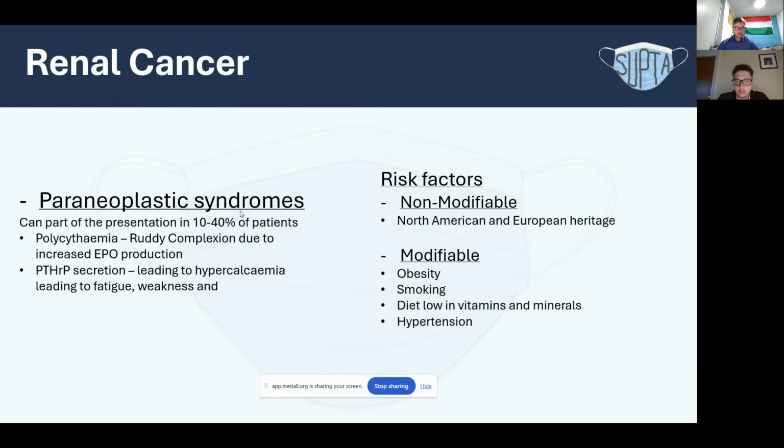And then with parathyroid hormone secretion, you can get hypercalcemia, which can lead to fatigue, weakness, constipation, nausea and vomiting, your classic hypercalcemia symptoms. But it's really important to rule out renal involvement with hypercalcemia. So if you do have someone coming in, it doesn't hurt to check their kidney function and maybe do a CT.